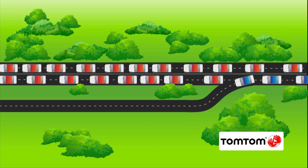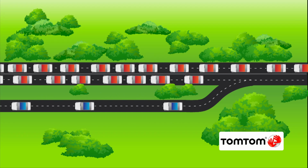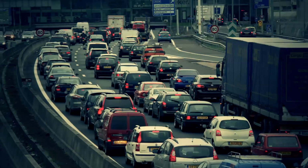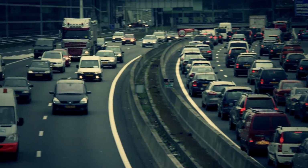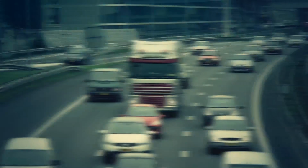Users of this system share information on the current traffic situation, which then helps each individual user to make the best possible decisions. Together, users can then make optimum use of the entire road network.